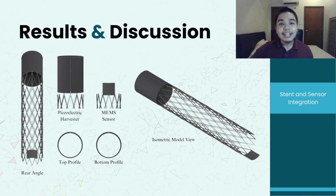After which, I had integrated the piezoelectric curved beam energy harvester to the proximal side of the stent along with a microelectromechanical system pressure sensor at its opposite distal end. Both components were designed based on pre-existing literature. The harvester, made of polyvinylidene fluoride, had been attached by extending six of the wires by 0.3 millimeters to retain the harvester's ability to bend.